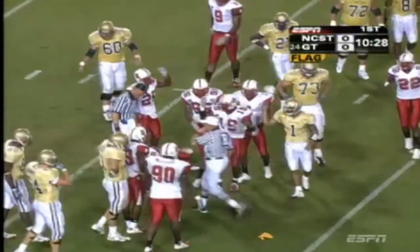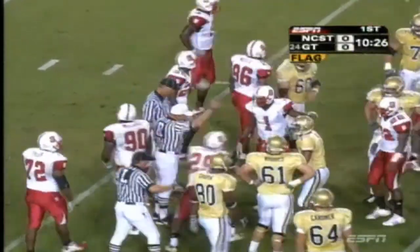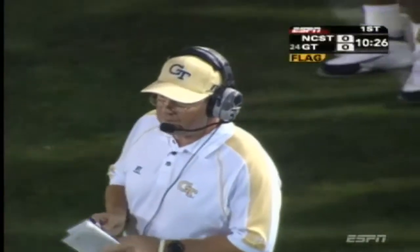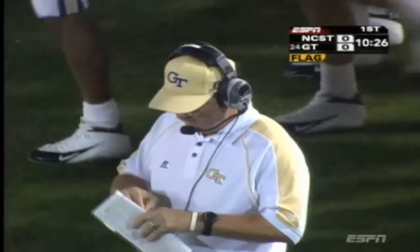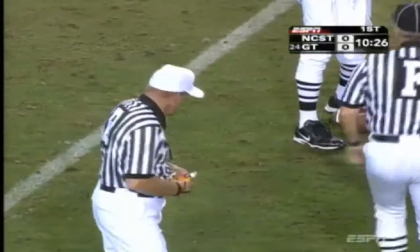Now, Reggie Ball is trying to say it was an incomplete forward pass. My arm was going forward. The referee, Jack Childress, says it's North Carolina State ball. There is no flag on the play. The ruling on the field is a fumble. Jack went to grab his beanbag, instead grabbed his flag. That's why it came out.